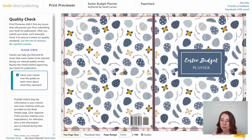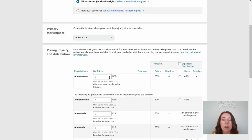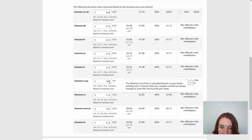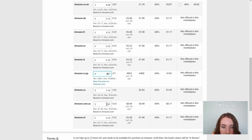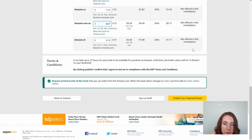So I'm going to pop over and press the lovely approve button. Okay, all territories, amazon.com. So with pricing, you might want to do it competitively. I usually try and find whatever is like around $5, $5.59 sounds lovely. And then coming down here, look, I'm making $0 in Japanese money, which we do not want. So we're gonna change that. Also very little in Australian. Let's add $1 here. And there we go, now we're making a bit more of a profit.